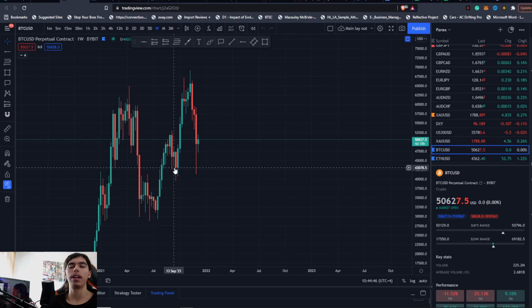Because we know if price ends up closing a weekly before its higher low, okay, it's initiated a downtrend, cut the trade. And this is the biggest problem people make in investing and trading, is that they don't know when to cut the trade, right? And they just keep holding and holding and holding. But at the end of the day, you have to have risk management and you have to have a plan.